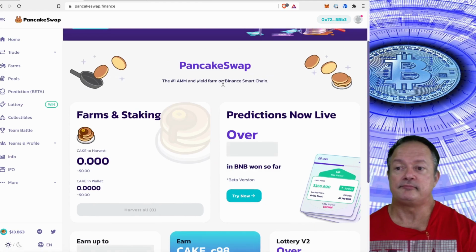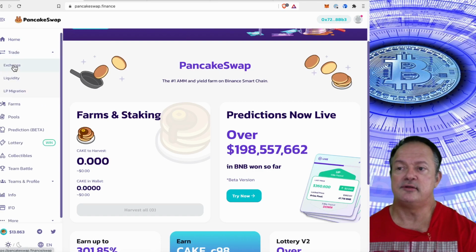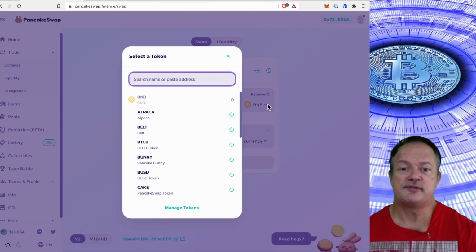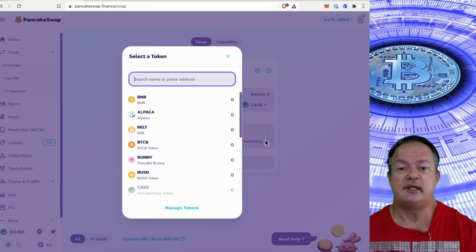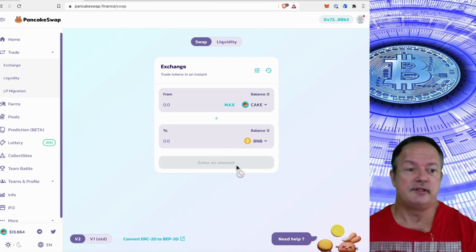Okay, you have farms and staking. Well, let's start with the menus on the left side here. So we can trade. If we've got some BNB tokens, for instance, we could change them for any other tokens that we want. Let's say cakes. So you could trade cakes for anything, for BNB, vice versa. You enter the amount and you pay the gas fee and up you go.